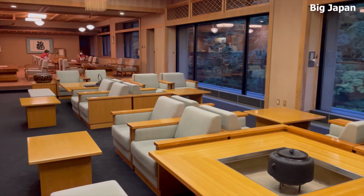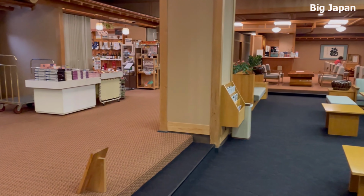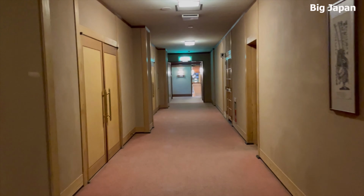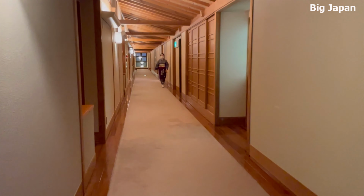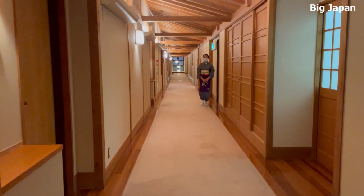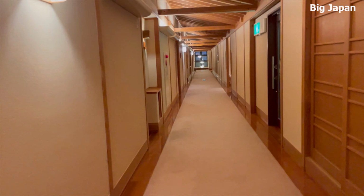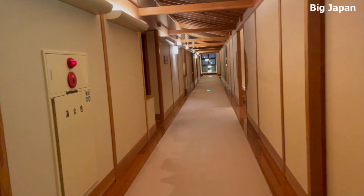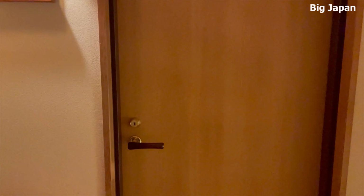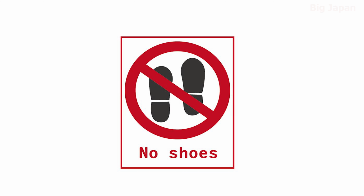This is the main square where everyone can relax. We have checked in and are now on our way to our room. In ryokans, no shoes are allowed in the rooms. You must take off your shoes at the entrance.